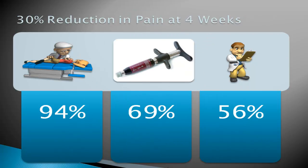For pain, there was a 30% reduction at 4 weeks in 94% of the traditional manipulation group, 69% of the activator group, and 56% of the usual medical care group. And a 50% reduction in pain at 4 weeks for 76% of the traditional manipulation group, 47% for the activator group, and 51% for the usual medical care group.